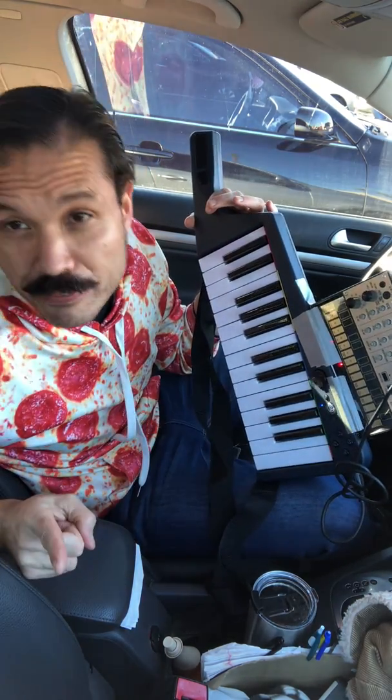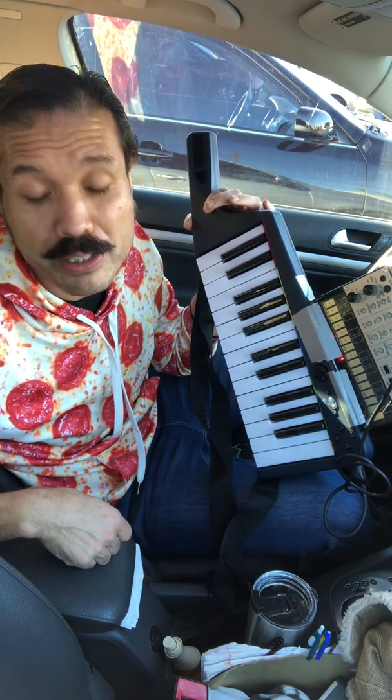I totally recommend the Volca series. I totally recommend, if you want a cheap Keytar, I would get one of these Rock Band Keytars. If I broke this, if I knocked it over, I wouldn't feel that bad about it. I'd just pay another $20 to get a new one.